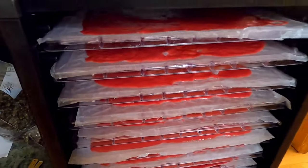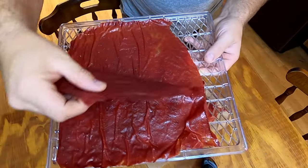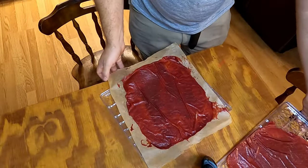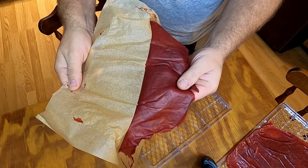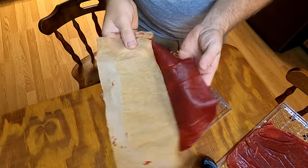There's 4 trays of fruit leather and 5 trays of fruit roll-ups. All right, I've peeled 2 off, and that's what they look like peeled off. I learned a huge lesson. This is parchment paper, and you can see it's coming off the parchment paper fairly easy. You just gotta go slow and it won't tear.